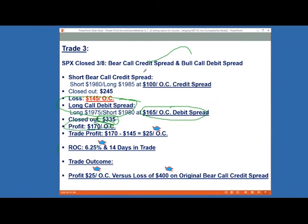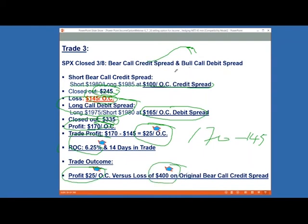Okay. Now when the market was kind of cresting up there that one day, and then it started rolling back down, I waited a little bit, and then I had to cover the credit spread side. I'd sold that for $100. I had to buy it back at $245, so I lost $145. So basically made $170, lost $145. So net, this trade ended up actually making $25 per contract, which doesn't sound like a lot, but that's still a 6% return. So $25 versus losing $400, I'll take that all day long.